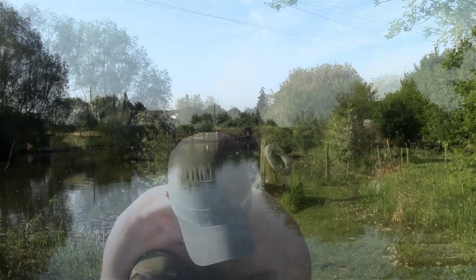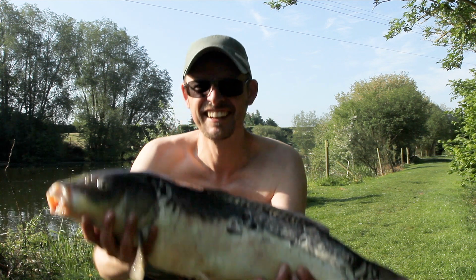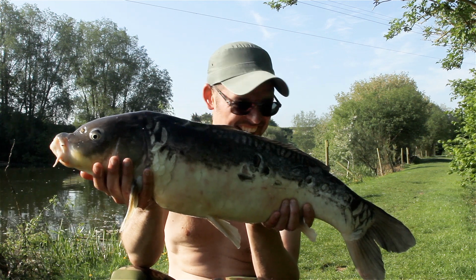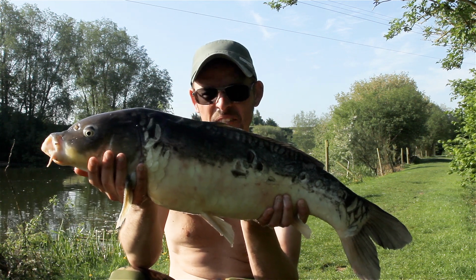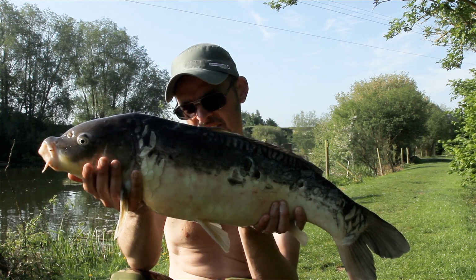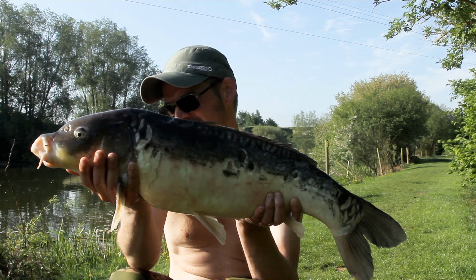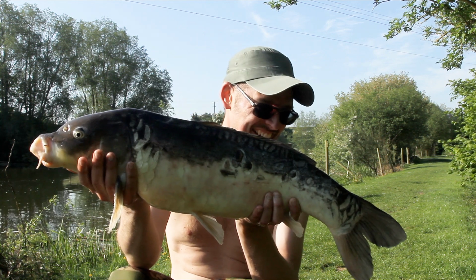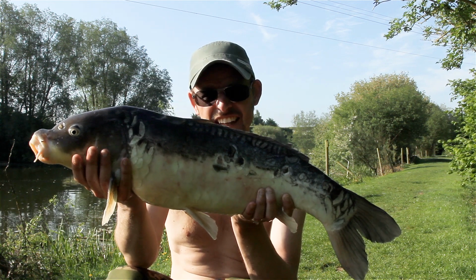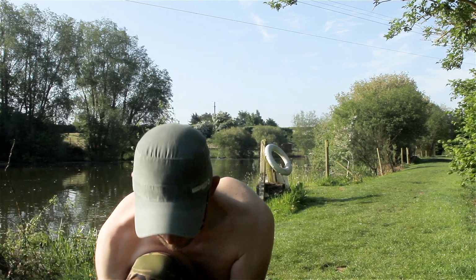Get to enjoy this. This is an awesome fish. That's wicked. Pale white underbelly, all dark on the top, tail's all mottled. It's such a cool fish. I'm made up with that one. It's amazing in this morning light as well. It's so hot. It's about 7:30 I think, and I am roasting already. Yeah, I'm made up with that.